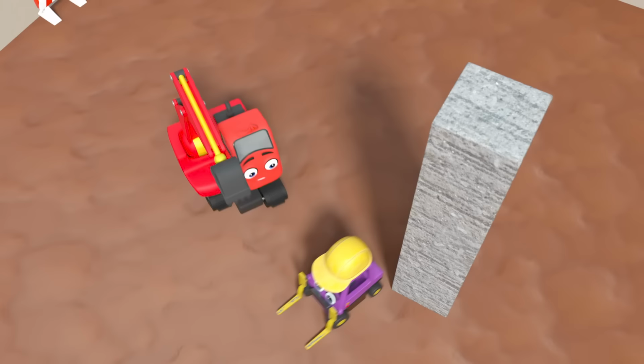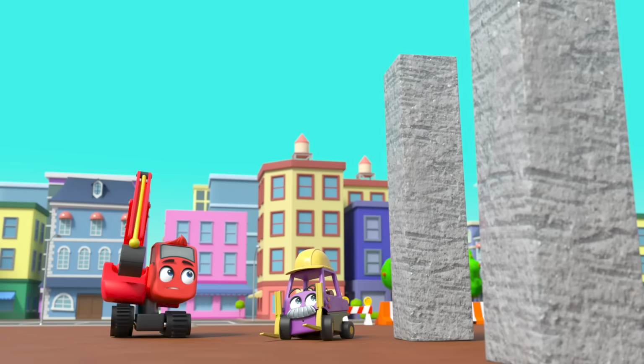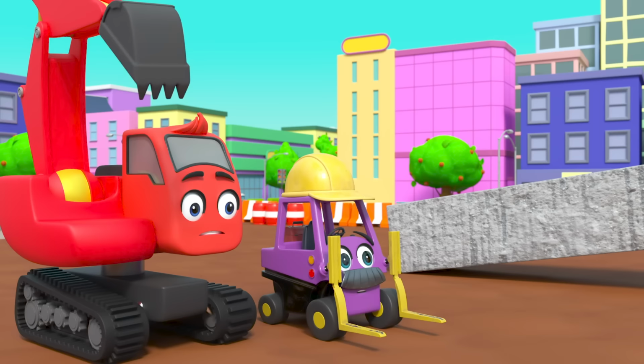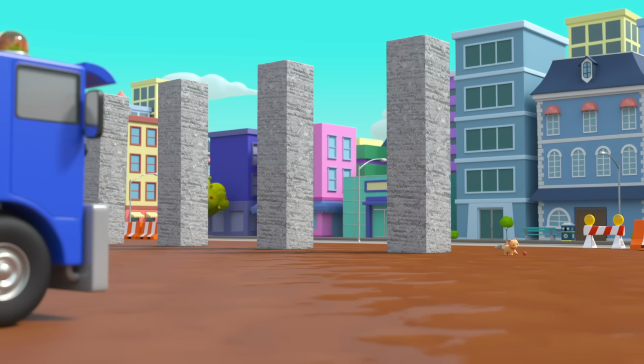Mr. Rubble, be careful. Oh no. He stumbled into a concrete block. And now they're all falling down like dominoes. Oh no, kitten, watch out. She's too busy playing and hasn't noticed.